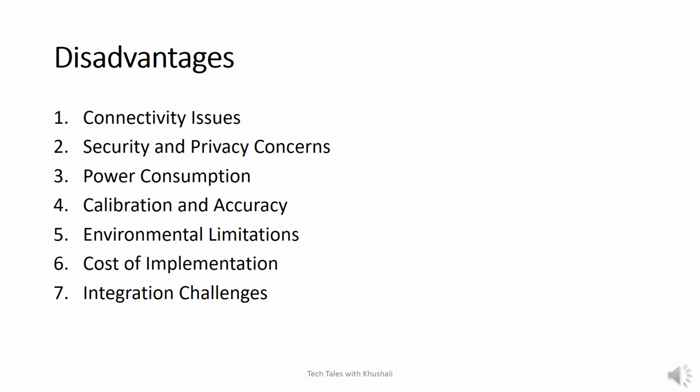Now let's discuss a few of its disadvantages. First is connectivity issues. IoT devices rely on stable internet connectivity to transmit data. If there is a network failure, real-time monitoring and remote access could be compromised. The second disadvantage is security and privacy concerns. Like all connected devices, they are vulnerable to cyber attacks. Unauthorized access to sensor data could lead to privacy issues with environmental control.